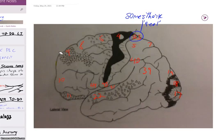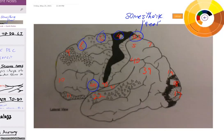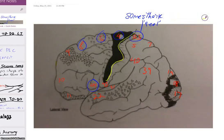Then the next group that I tend to look at is 4, 6, 8, and even though it's a little bit of a ways away, 44, because they all have somewhat similar functions, so I find them easy to group together. 4 is right next to this. Let's see, I need a yellow. This one right here, I believe that is the central sulcus. Hopefully that's still within the recording box there. So that's the central sulcus.